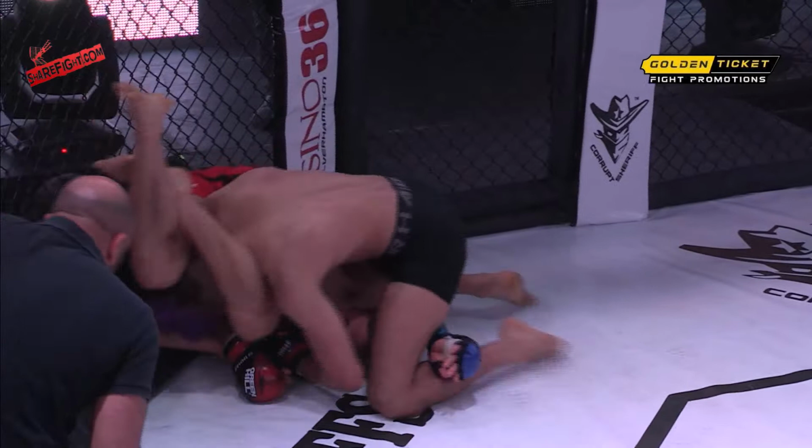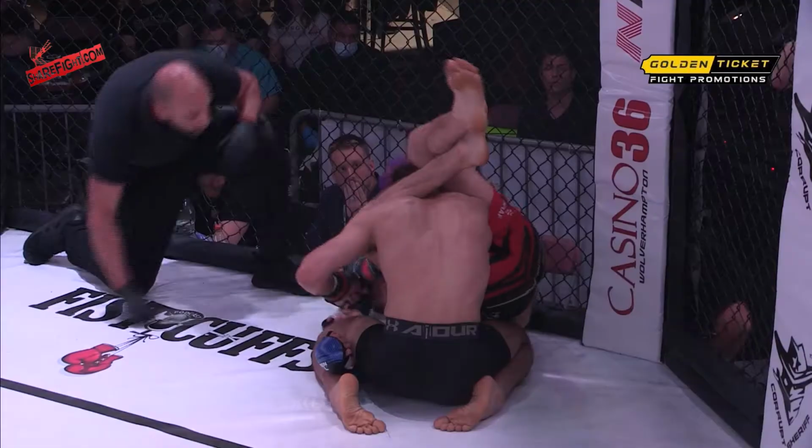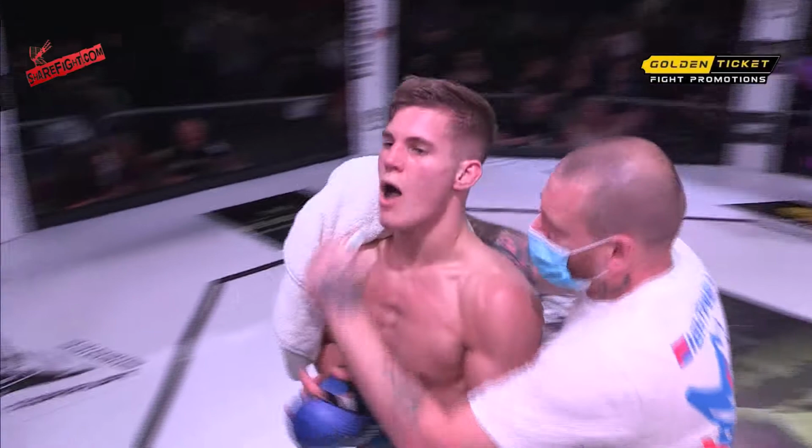Even the hammer fist now from Timmins, he's quite tired. But why exert from this position? Protect yourself from the choke. But he landed quite a few heavy shots last time in that position, didn't he? And it was enough for him to break the hold. But look at him, he hasn't got the same pop. I don't know how he's still going, to be fair.